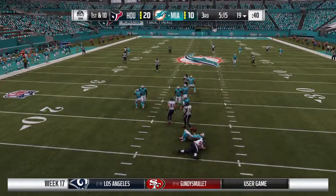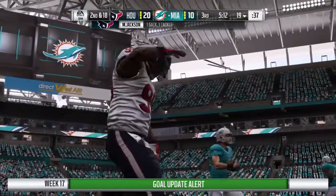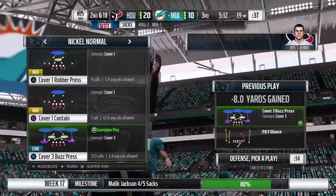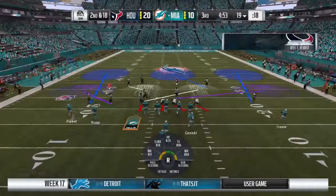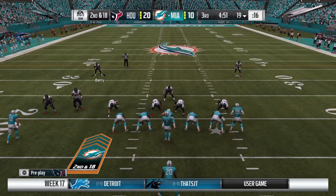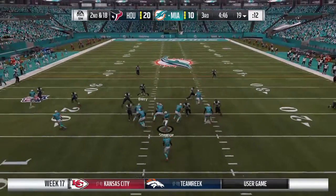Under pressure, and the Texans able to get in there for the sack. Malik Jackson with a great push up front. He picks up the sack and a loss of 8. What a nice read and play by the defensive tackle. Never bought the play-action fake. Went right for the quarterback and put him on the ground.